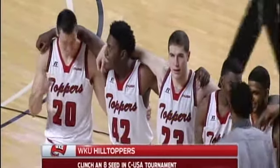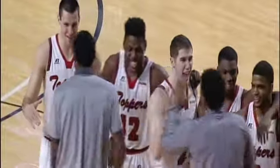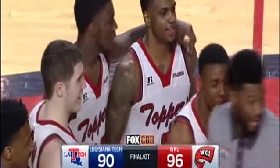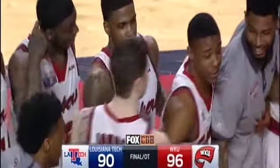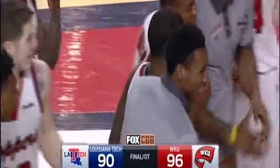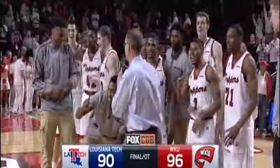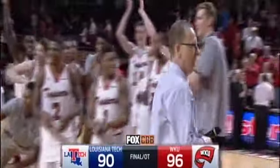WKU winning in overtime tonight over Louisiana Tech. The final score is 96-90. The Hilltoppers move on as an 8 seed. We don't have the seeding at this point in time for Louisiana Tech, but they may have dropped out of a bye in the first round with a loss here tonight.